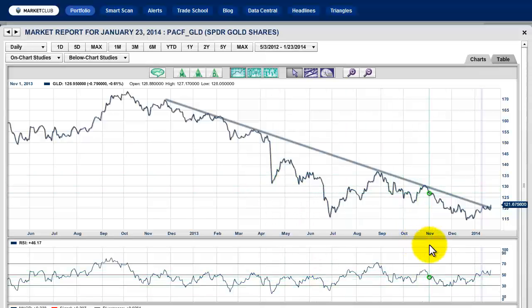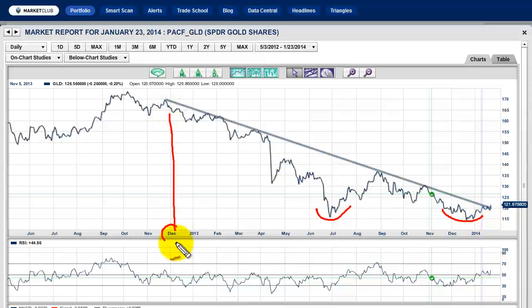This is what I want to bring to your attention today, and that is a couple of things that I think are very important. First of all, we talked about this before in one of our previous reports. This is a double bottom right here in the gold, but more importantly, you've got this trend line that starts in December of 2012. So you've got a 13-month trend line. It was just broken on the upside today.